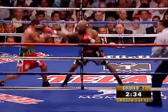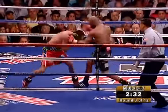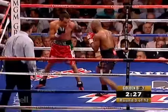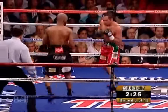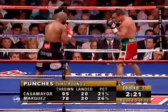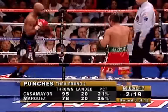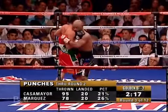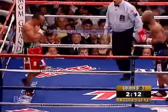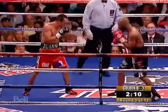Counter left hand again by Casamayor. Never fails to counter. Well, that's his best punch. And Marquez knows that. And he knows that when he tries to come inside, he's running that risk. Again right there. As he just did. Nice combination by Marquez that time, and that right hand actually backed Casamayor up. Saw the punches thrown in round number 2 comparable.